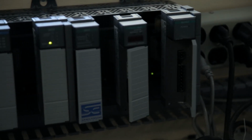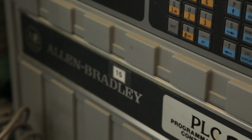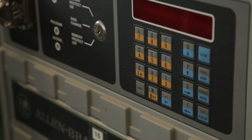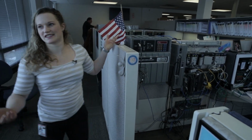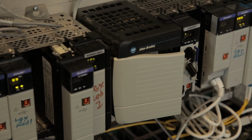So when you start looking at the equipment here, you'll see things as old as PLC-2s. This is a PLC-3. It's a really old piece of equipment, but once again, we have engineers that can support that. But you can see in his cube, he also has ControlLogix. So wide range, our engineers are very good with all sorts of equipment.